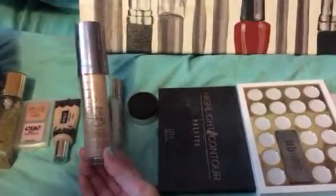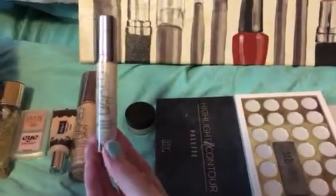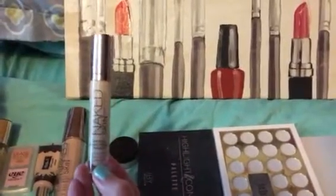Foundation is the Urban Decay Naked Skin. I do really like this foundation. And concealer is the Naked Skin concealer. I do like this concealer as well. It's one of the concealers that doesn't really crease on me, so I do really like this one. Powder is the Kat Von D powder. I do like this. I think it's pretty good.